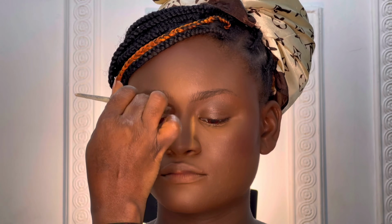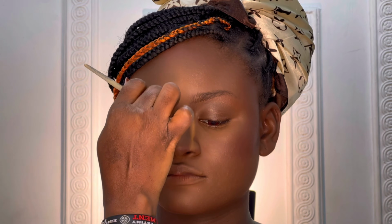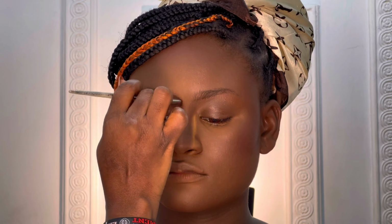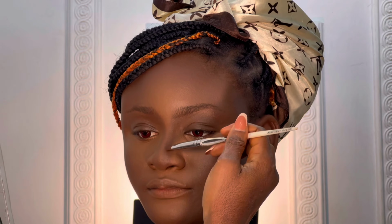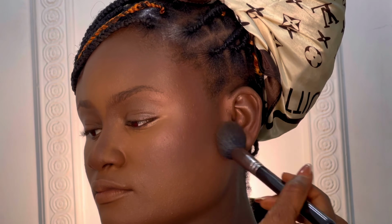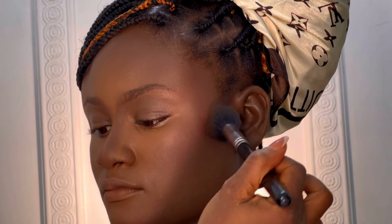Time to get this nose snatched. You can see how I'm snatching this nose. I move from the outer corner of the brows, like the beginning of the brows, and then I come all the way down to the bridge of her nose. I do that gently, and then I'm just going in with this brush to blend both together.